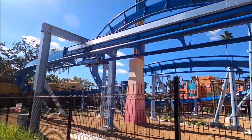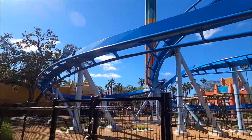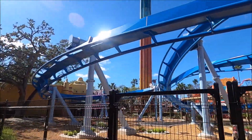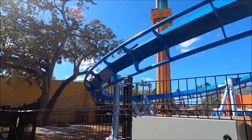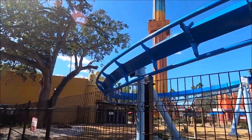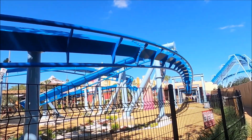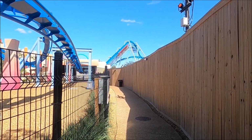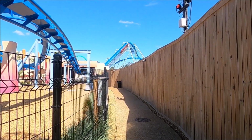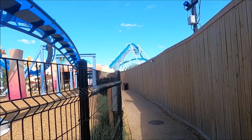I got 4 laps on Phoenix Rising. I've done the front and the back. It is a pretty good layout. The problem is it has a very strong rattle to it. It's going slow enough that it's not going to give you a headache or anything, but it is a very noticeable rattle. I like the backdrop in the station showing the Phoenix. There's onboard audio. There's no airtime anywhere on the train, but it is a family invert. However, you might get a little pinch of hang time on that wave turn.